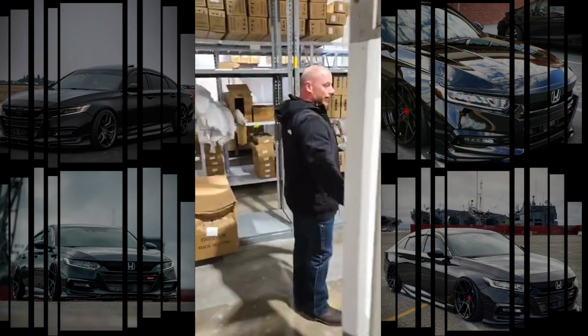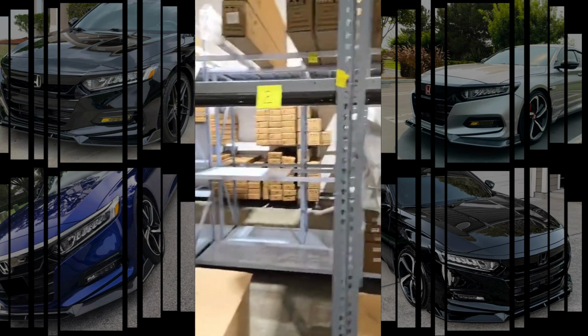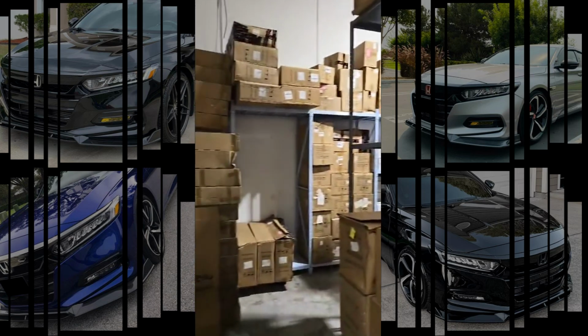So this is the warehouse. I consider this a little bit empty. We've sold a lot of stuff. We do have a truck on the way, and it should be here hopefully by the end of next week.